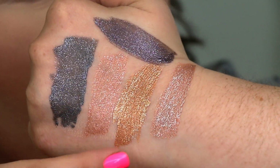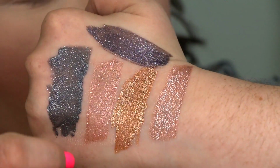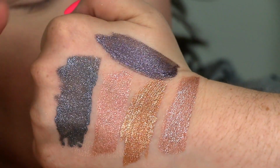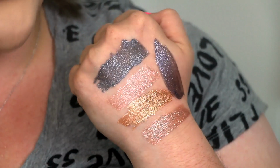You can definitely see, I think, up close on camera here, this gold one has a lot more opacity to it than those other four do. They're not bad. They're really, really beautiful. I just wanted you guys to see that difference right there. And then one more shot here at a distance.